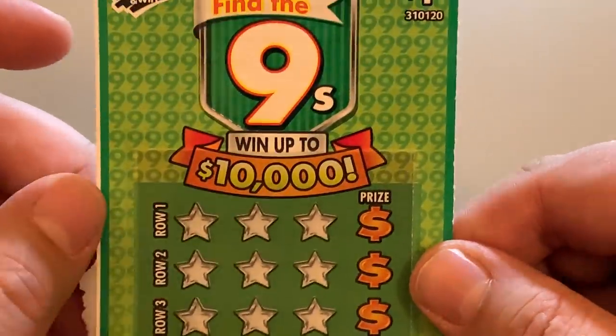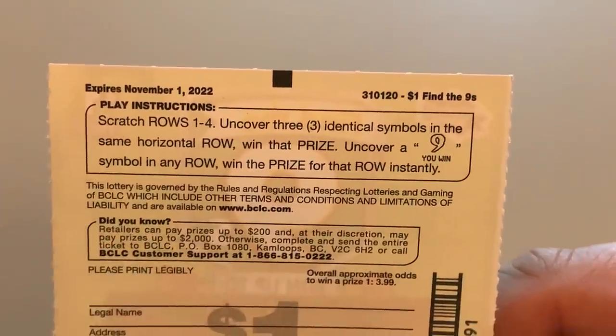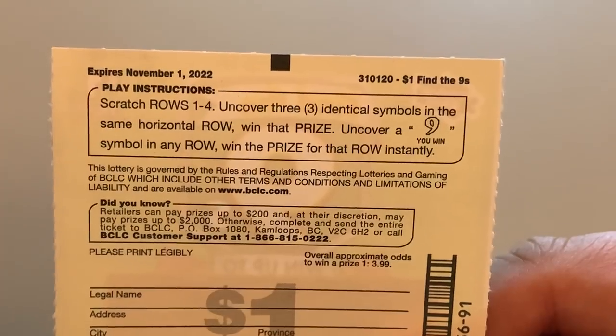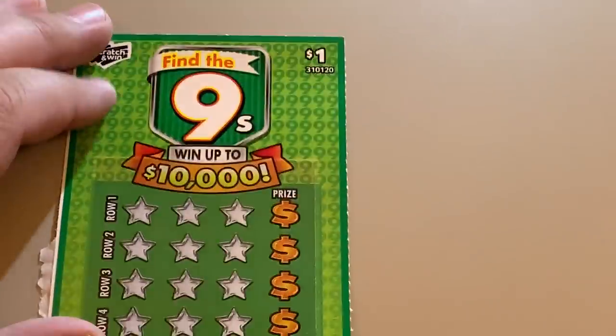All right, find the 9s. 3 identical symbols in the same horizontal row. Uncover a 9 symbol in any row, win the prize for that row instantly. Went up to 10 grand.